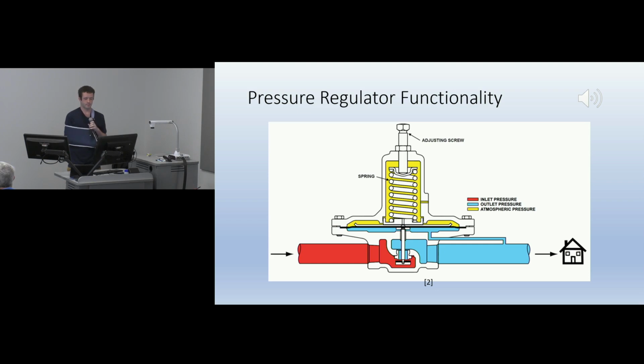This is a basic regulator. Some systems include pilot regulators. Either way, the concept is similar for both applications, and the objective is to ensure that your pressure regulator is set correctly in order to reliably maintain a downstream pressure for its users.